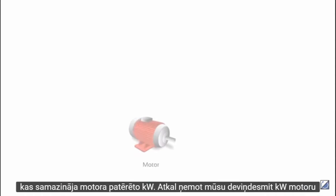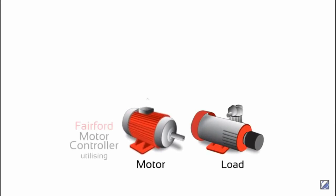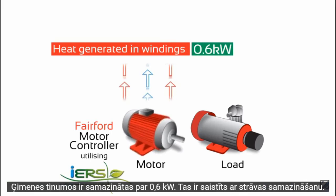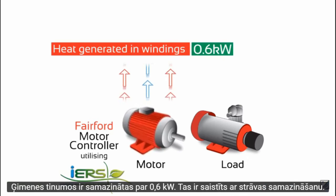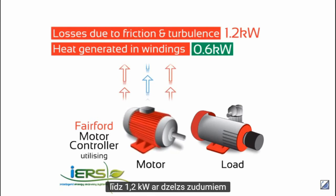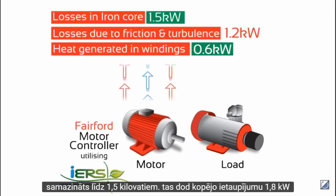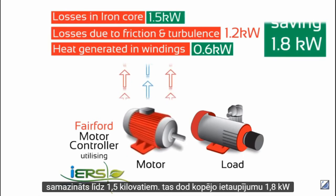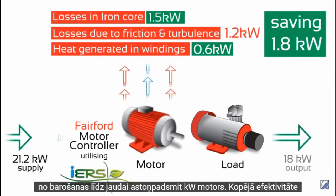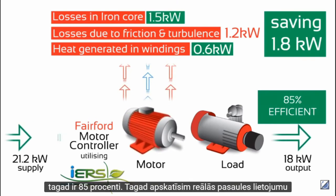Again, taking our 90 kilowatt motor, running at 20% load, but now installing a motor controller with Fairford's iERS, we can see the potential savings available. The heat generated in the windings has reduced to 0.6 kilowatts, this is due to current being reduced. The losses due to friction and turbulence are unchanged, so 1.2 kilowatts, but the iron losses have been reduced to 1.5 kilowatts. This gives an overall saving of 1.8 kilowatts, so the motor now only needs to take 21.2 kilowatts from the supply to power the 18 kilowatt motor. The overall efficiency is now 85%.